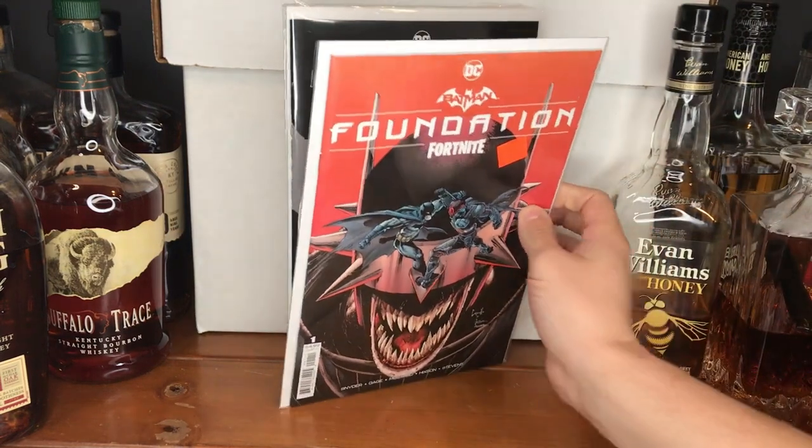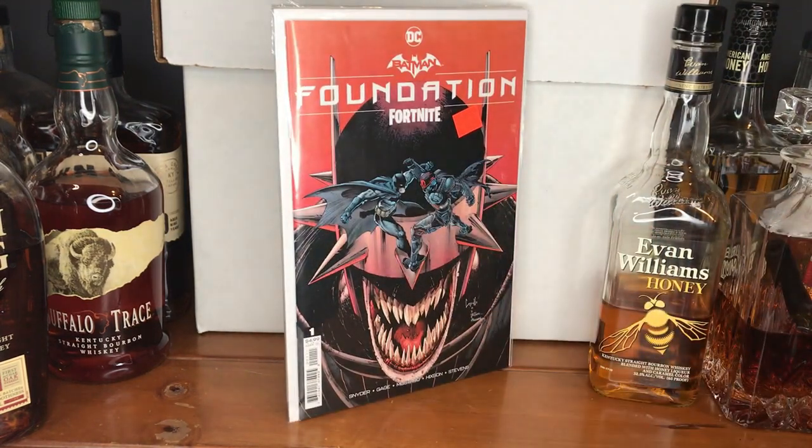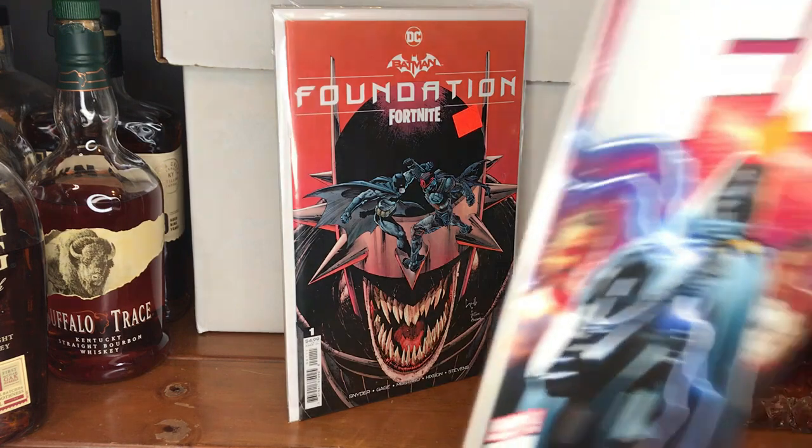And as an extra in that run, in that era, is Batman Foundation Fortnite. This is issue number 1 of that run. I actually do not know if there are several or if this was a one-shot of sorts. But regardless, it's an awesome cover there, and hopefully a fun story.